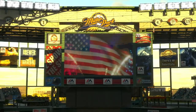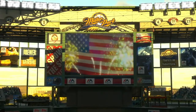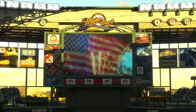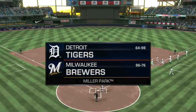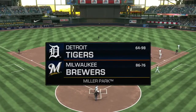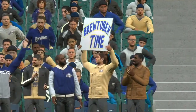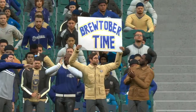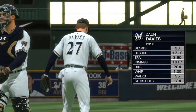We are under the bright lights tonight as MLB Network welcomes you to this presentation of Major League Baseball. Ought to be a good one here between the Detroit Tigers and the Milwaukee Brewers. It's Interleague Baseball on MLB Network. Zach Davies gets the start for Milwaukee in this one.